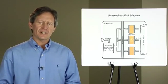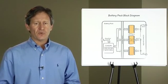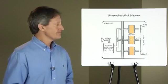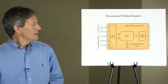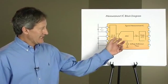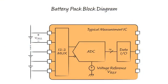The second feature of the LTC6804 is measurement stability. The 6804 maintains its accuracy in harsh conditions, and here is why. A typical measurement IC has a multiplexer, an ADC, a voltage reference, and a serial interface. Measurement errors from the multiplexer can be eliminated by allowing enough settling time for the ADC to measure the cell. Component trimming eliminates the errors from the ADC.